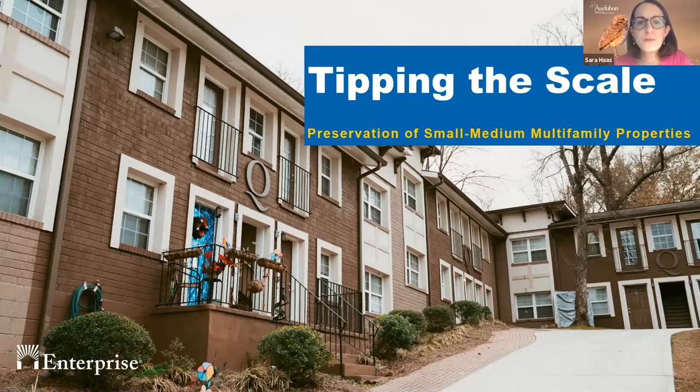We may have some other folks jumping on, but we have a lot to cover and want to make sure we can get through it in an hour. My name is Sarah Haas, and I'm a director with the Enterprise Community Partners Southeast Market Office located here in Atlanta. I'm excited to be here today to present the new Southeast Preservation Toolkit, Tipping the Scale, which is focused on the preservation of small to medium multifamily properties, which we're defining as multifamily properties with 49 units or less.